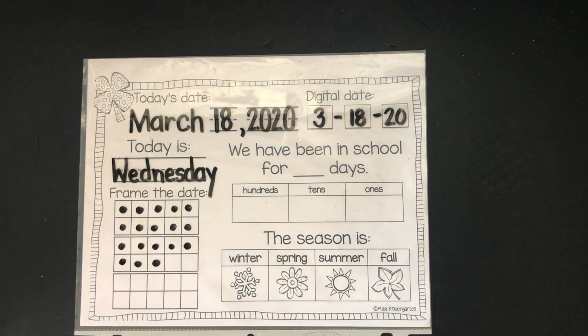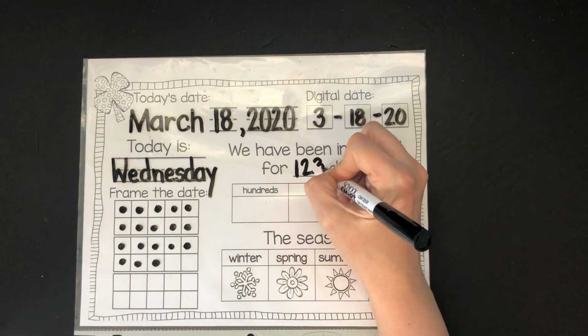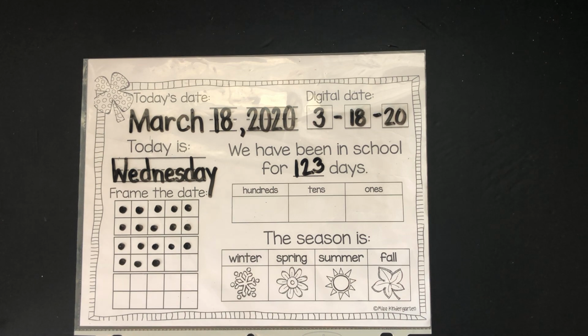Good job. Now, love bugs, you are super smart. From the first day that we met way back in September until now, how many days smarter are you? Now, yesterday our number was 122. What number comes after 122? Right, 123. So when we write that, we write a 1, 2, 3. How cool is that? They go in order.